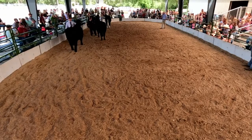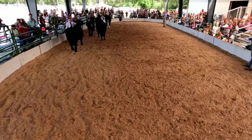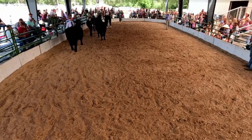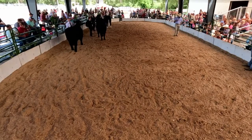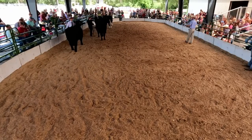Let's put our hands together, please, for Class 3 in the market steers. I think it's a really good set of 4 animals all the way through. I think there's 2 that there's maybe some give and take in terms of how you read them and what you see. For me, we'll go ahead and start young man's calf here.